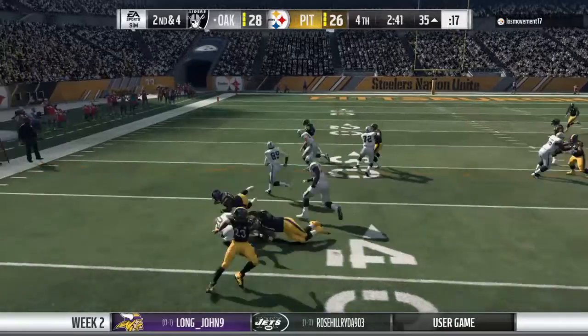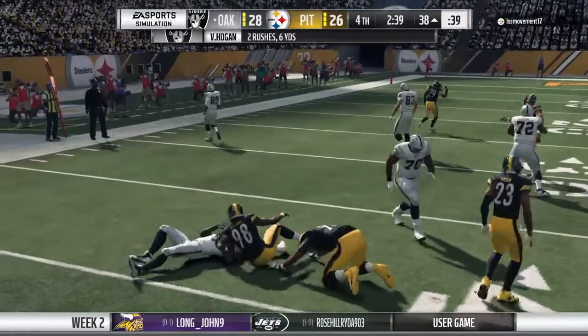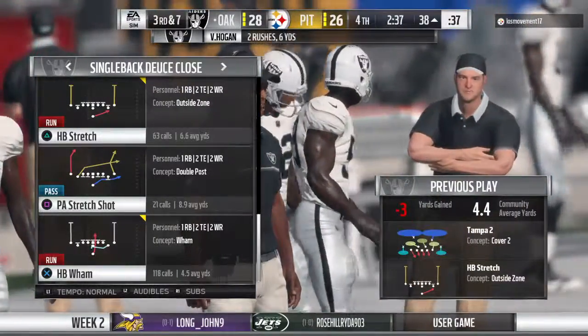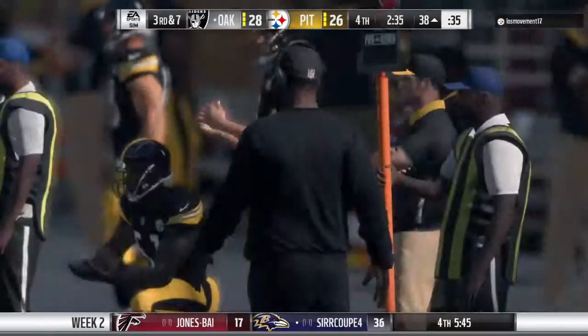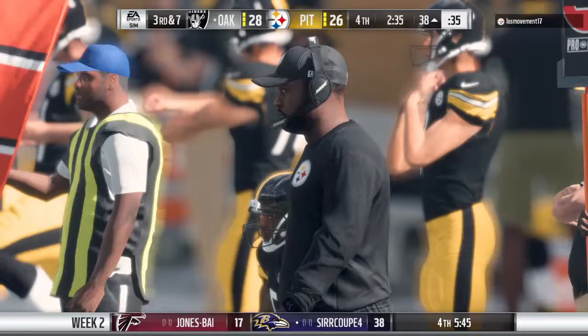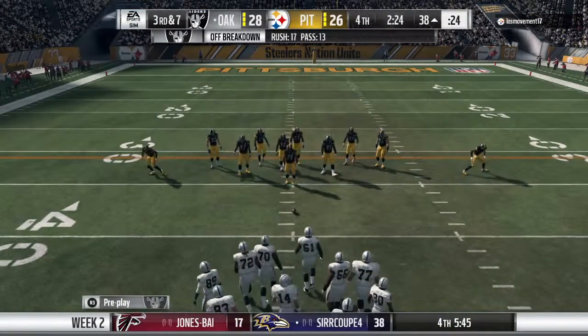And now here's a carry heading left. And this play will be blown up. He'll lose yardage back at the 38. So he loses 3 yards there. Now 3rd down.